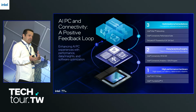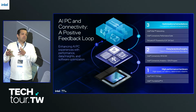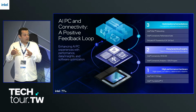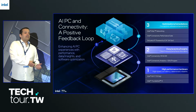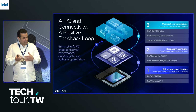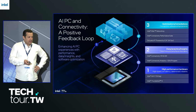So really, what I want to show through these examples is that there's a powerful feedback loop between the AI PC and connectivity. Because essentially, what we're doing is we are using connectivity to create AI PC experiences. And then we are using what we have in the AI PC, things like the NPU, for example, to run some of these machine learning models that we need, based on the data that we get from the connectivity, right? So there's this positive feedback loop between the two. So that's the key connection between the AI PC and connectivity.